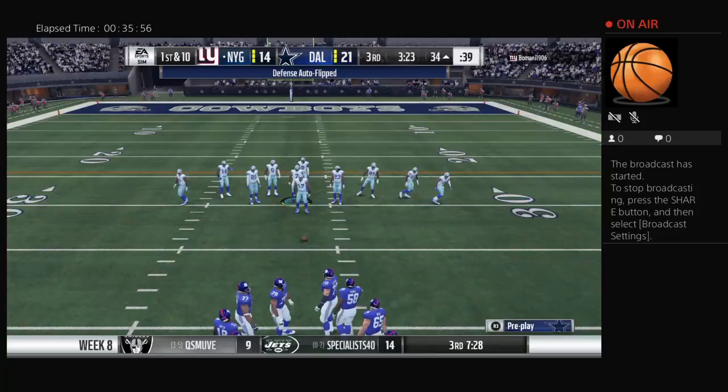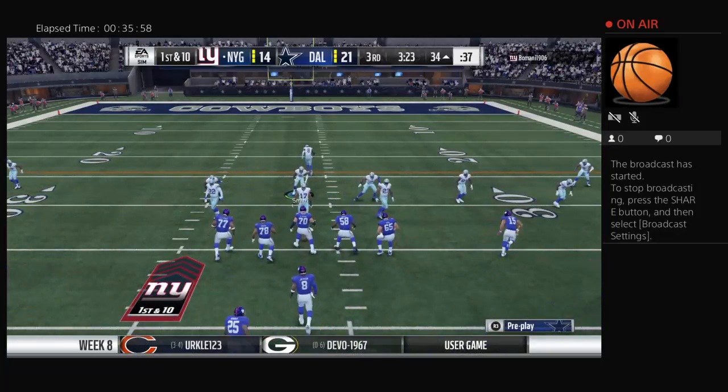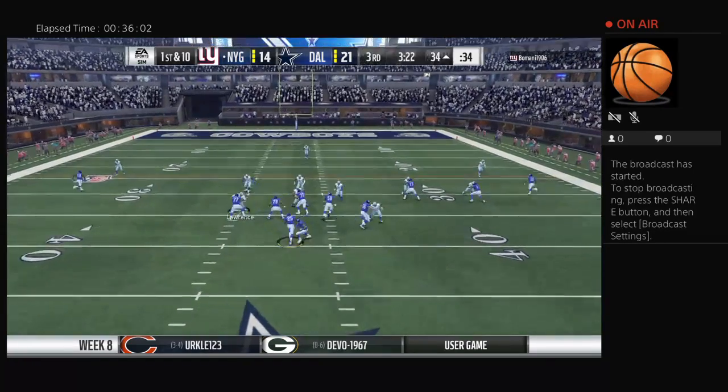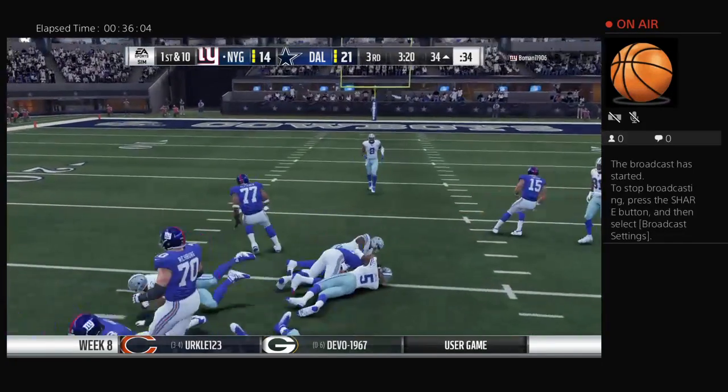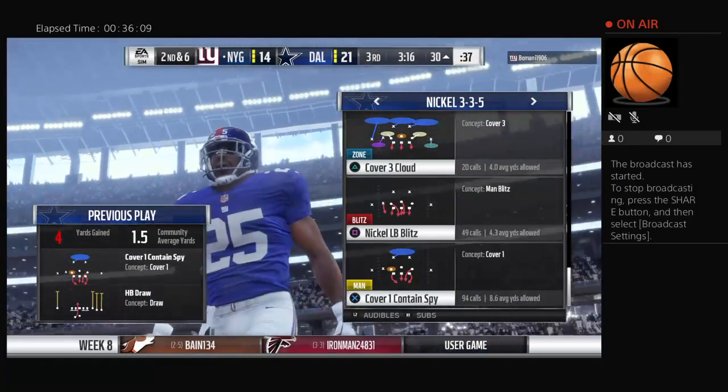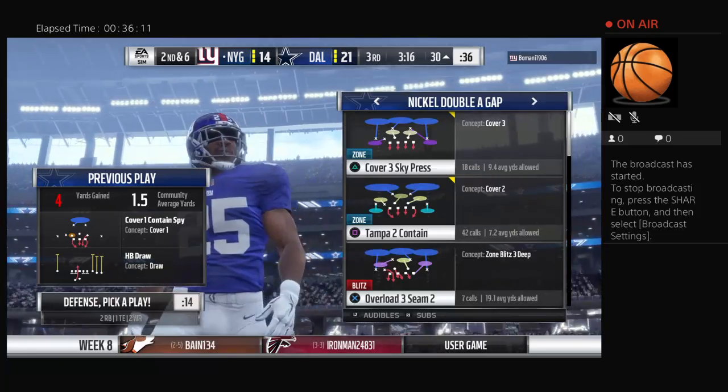So after that big gain, let's see what else the offense has up its sleeve. They'll run it now out of the gun. And he's going to fight his way forward here for a modest gain. Give him 4 yards there. It'll be 2nd and 6.